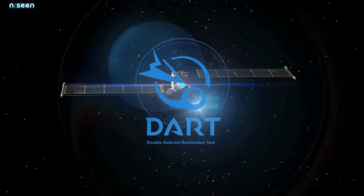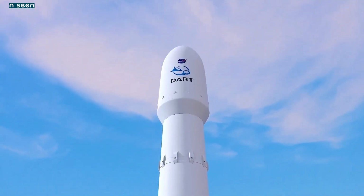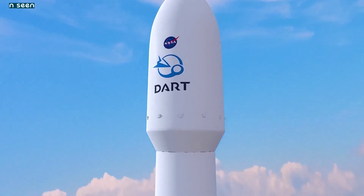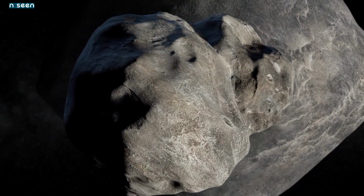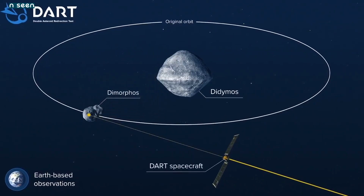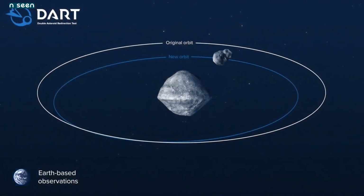The DART mission is NASA's first test of a planetary defense technique called kinetic impactor. DART is the Double Asteroid Redirection Test. It's just a spacecraft that is going to go and smack an asteroid, the moonlet Dimorphos, which orbits the asteroid Didymos, and see if we can change its trajectory just a little bit, in order to show that we can deflect incoming asteroids if we need to.